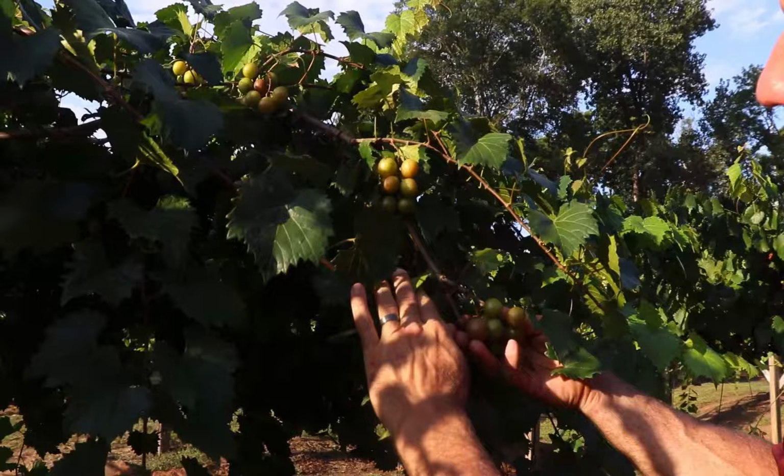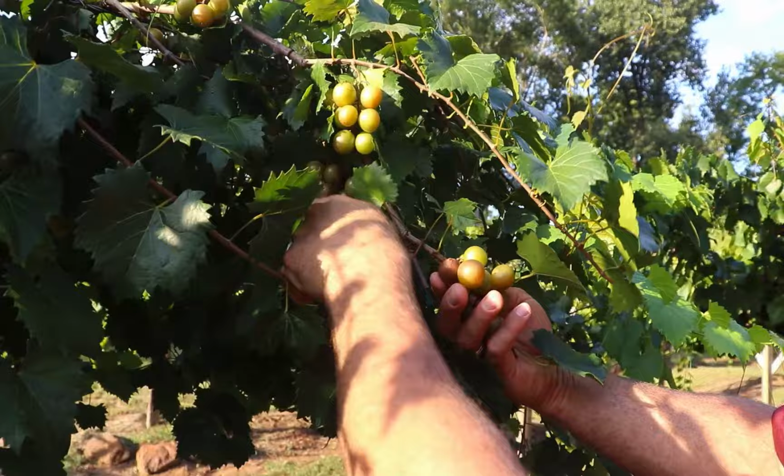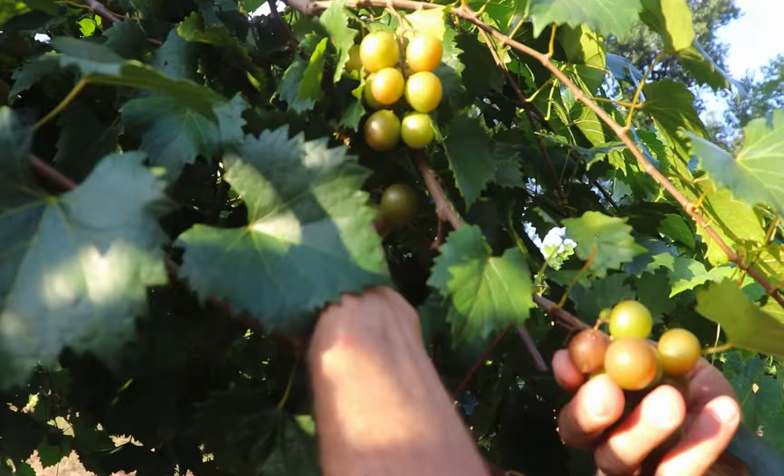Okay, so we're looking at a bronze variety here. This happens to be Triumph. And what I wanted to point out here is that some of these berries have rot. Like this berry right here, this is going to rot and it's going to fall off. We've got a rotten berry right here. It already just slipped off. You can see here's another one right here that just fell off as well.